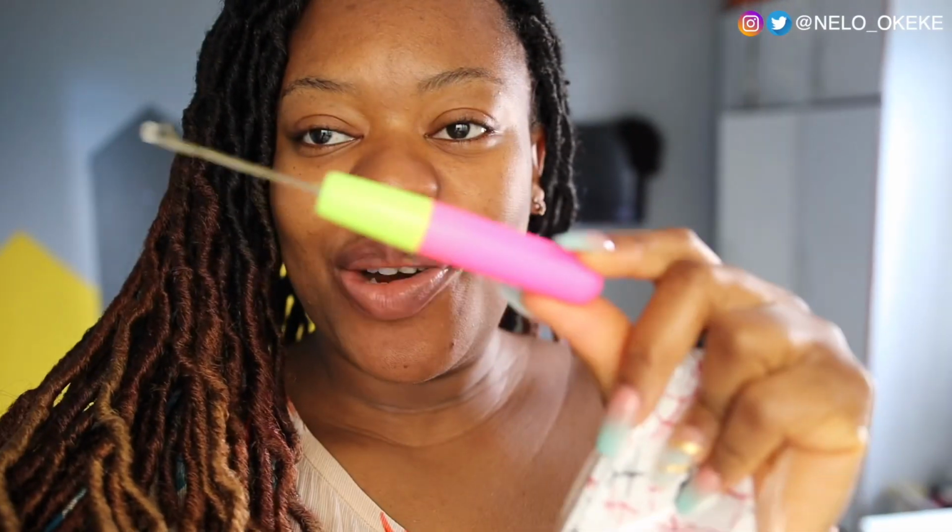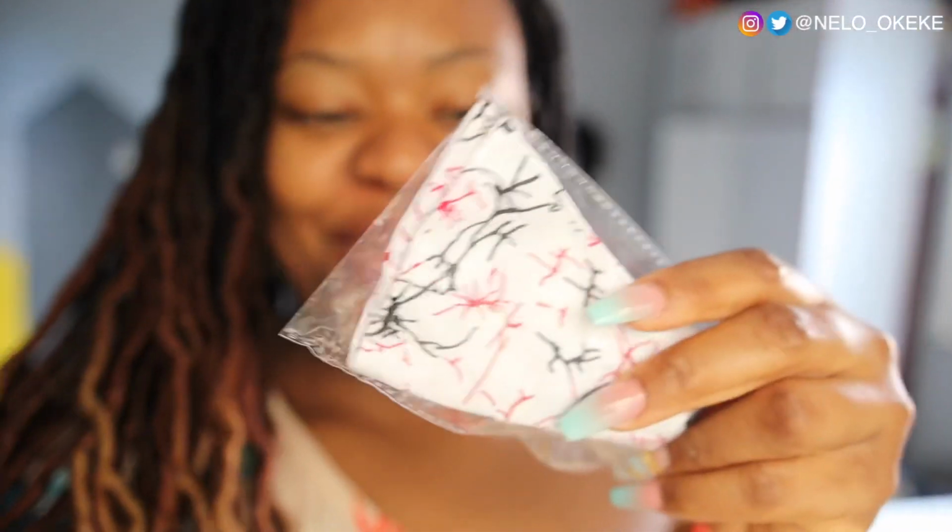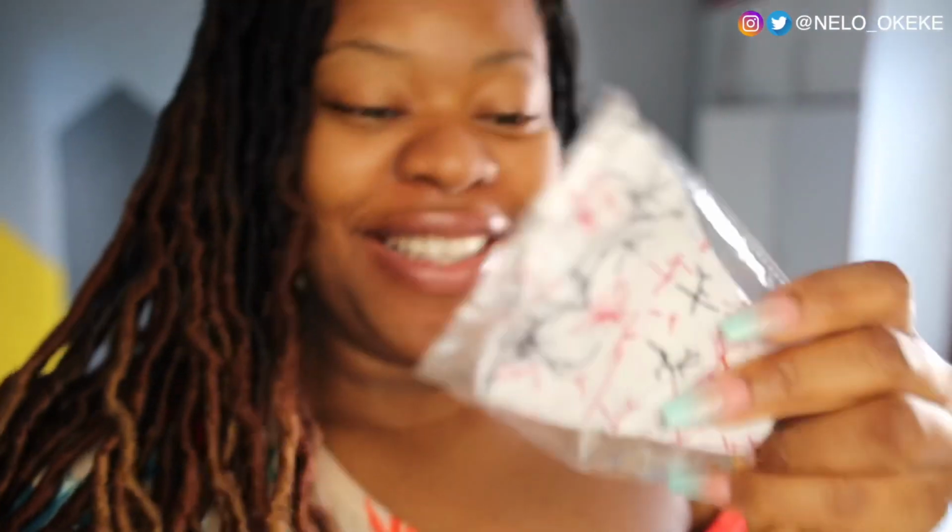You guys, I forgot to tell you guys that they also added this crochet needle to the hair, and they added this mask. Okay, see, mask is an essential commodity now. So thank you so much to her for adding all these gifts to the package. And yes, now let me get going.